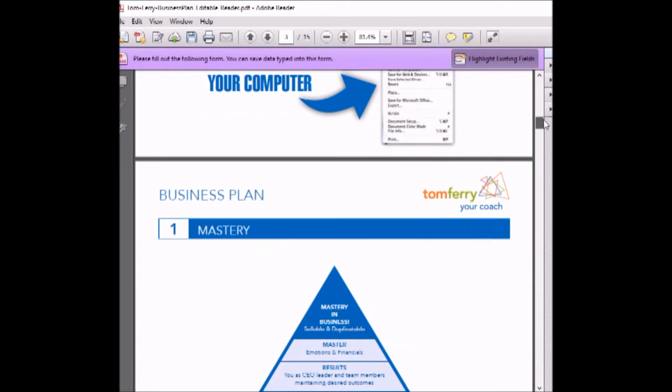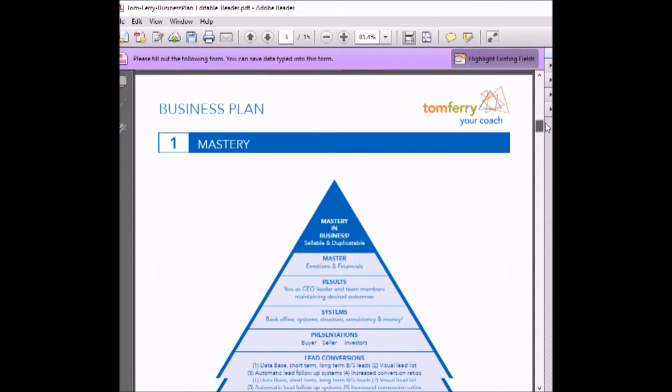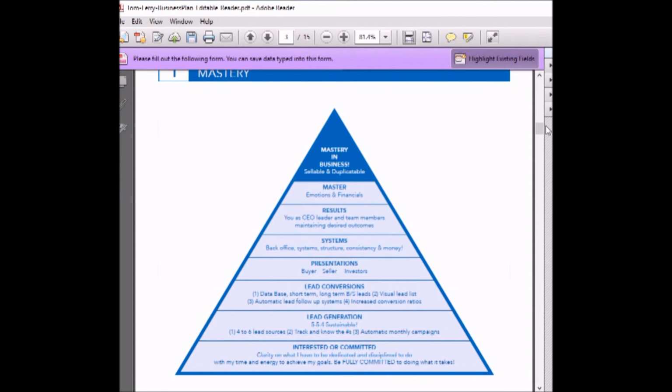Now, page 1 of the business plan covers the Mastery in Business Pyramid to give you an overview of your goals. As with anything in life, Tom Ferry reminds us that we need to be committed to be successful.